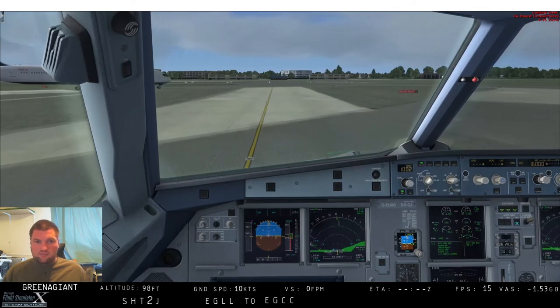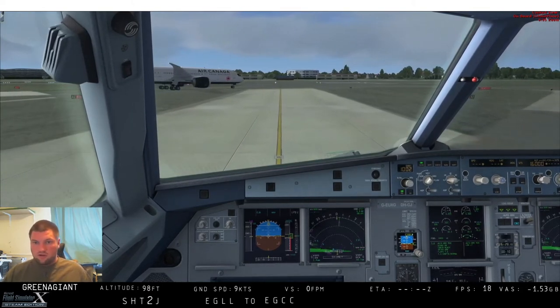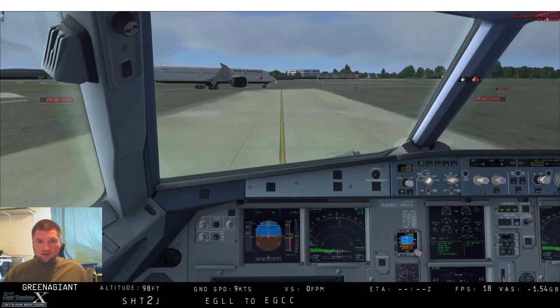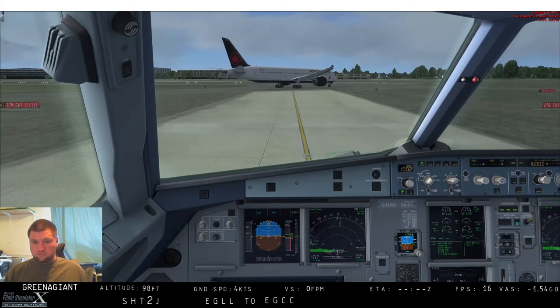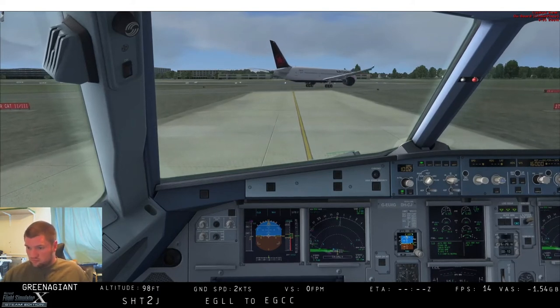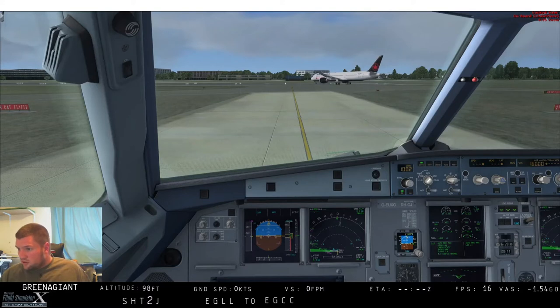Yeah, he must be streaming because he's just absolutely pushed right in front. I have no problem with that. That was a fun little weird taxi diversion. Let's see if he's got anything on. Let's do flight. Good evening, holding Pluto.